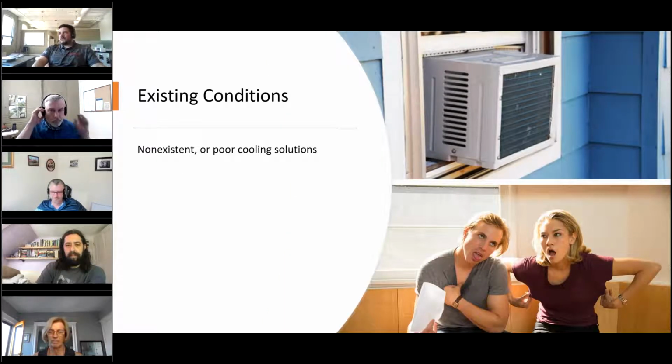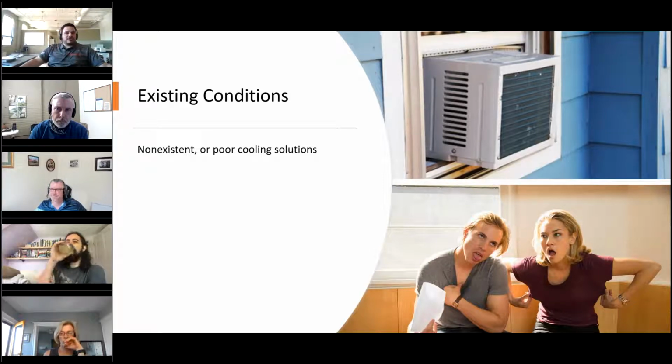Non-existent or poor cooling solutions. Unfortunately, I'm a victim of this. My window AC happened to hang right above my slider, and the AC dripped, and it wasn't flashed properly underneath, so it just poured down the back of the siding and sat on top of the sliding door. The header was completely rotten away. When I pulled it up, it just fell down like dirt, like nothing was even there. So not all cooling solutions are created equal. It's safe to say.